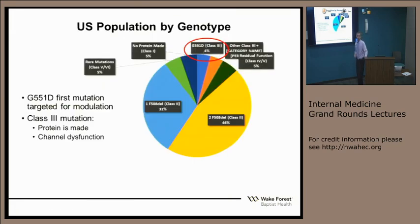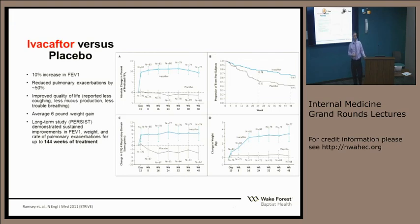The first mutation that was targeted with this type of therapy was the G551D, which is a class 3 mutation. Class 3 mutations are the ones where protein is made appropriately, goes to the cell surface, but it doesn't function at all. So the G551D was the first mutation targeted, and the medication that they developed is called Ivacaftor.